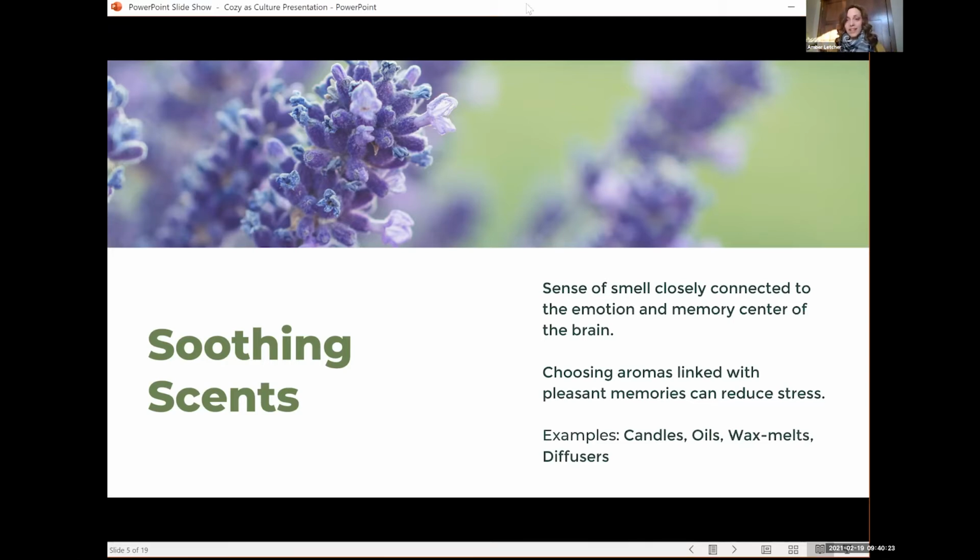There are lots of cost-effective candle options. And then if you can't have an open flame in your space, you can always use a candle warmer to get that same benefit. You're probably all also familiar with wax melts, and you can plug in these warmers. That's a great way to include that. And then we have essential oils that you can put in warmers as well. So again, lots of options to introduce some scent into your environment.